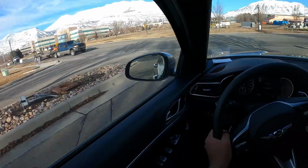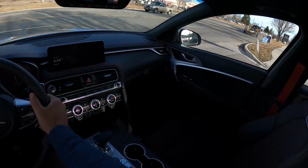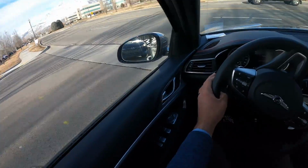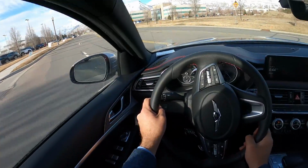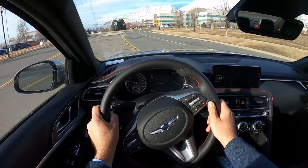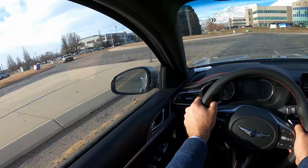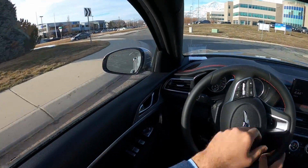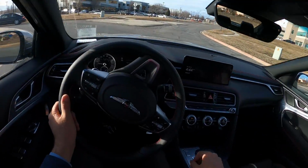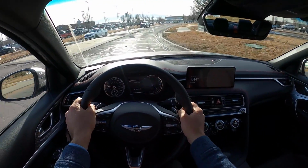I don't think it's a bad thing, honestly, because then it just leads to more competition with automakers, and it leads to us as consumers just getting better cars overall. First thing I want to mention, this engine's so torquey. Oh, this thing's fun. Suspension's really comfortable as well. Brakes are pretty good. Be interesting to see the braking difference between the BMW and the Genesis. Let's pop it into the Sport Plus mode here.